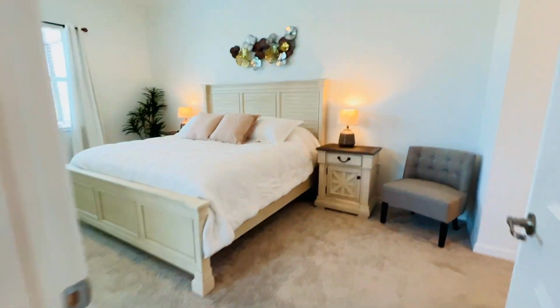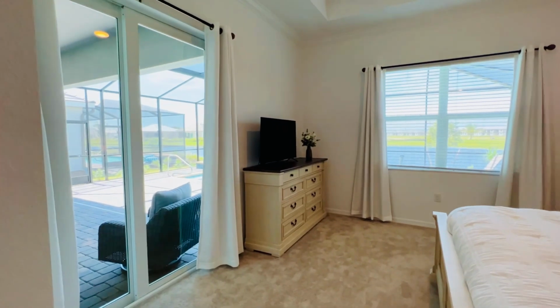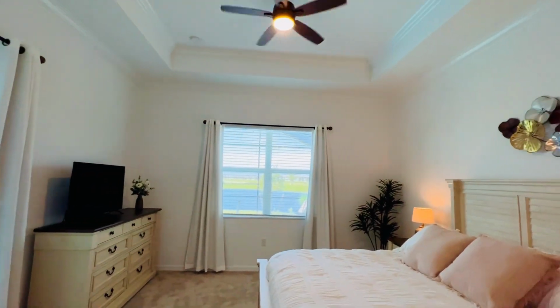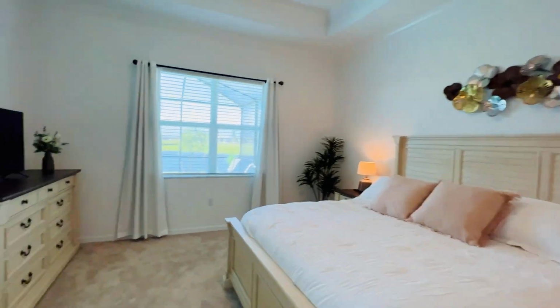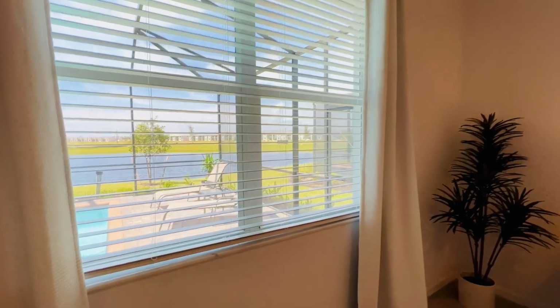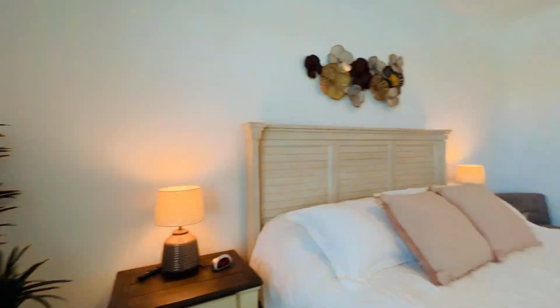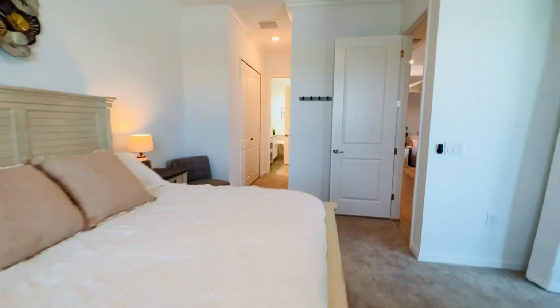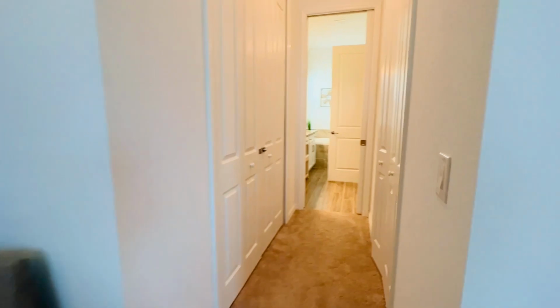Take you into the master bedroom. Has its own lanai access there. Ceiling fans, tray ceilings, again, beautifully decorated. Gorgeous view. Got a walk-in closet in here.